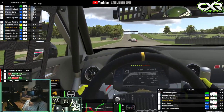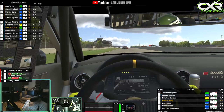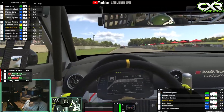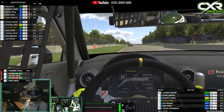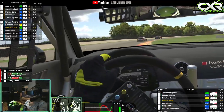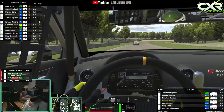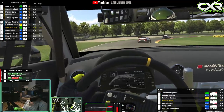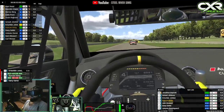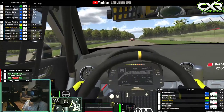So we'll see what the race pace is like of these guys. I got caught out a little bit there on the start. But we're in the draft, all right. Okay, Duncan, decent start. We can build something from here. So previously it was all about looking after the tyres when I've raced the IMSA before. We'll see if that's the same.